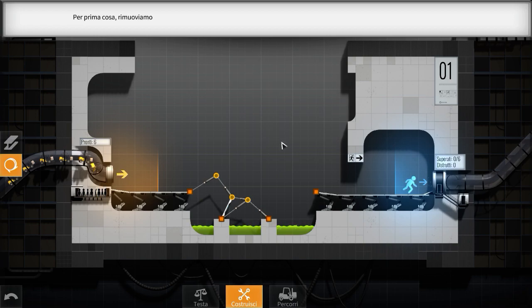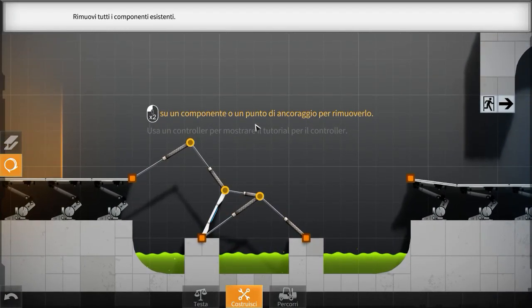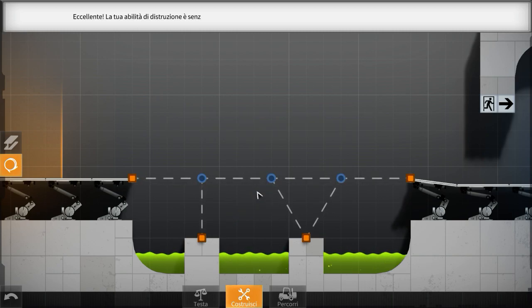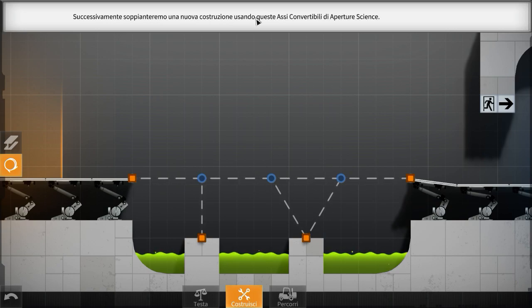First, we need to remove the useless assembly left by your predecessor, and we don't mean their family. Excellent. Your ability to destroy without question is quite impressive. Next, we will supplant a new construction using Aperture Science convertible scaffold planks.